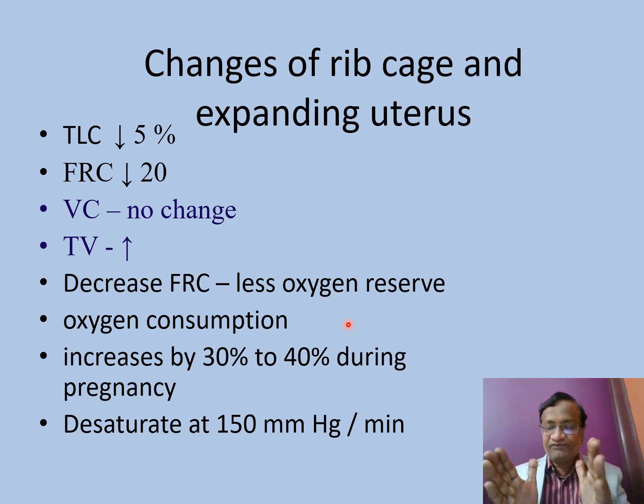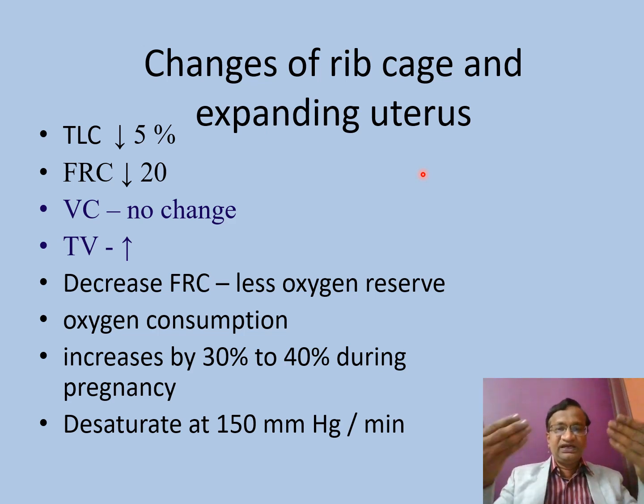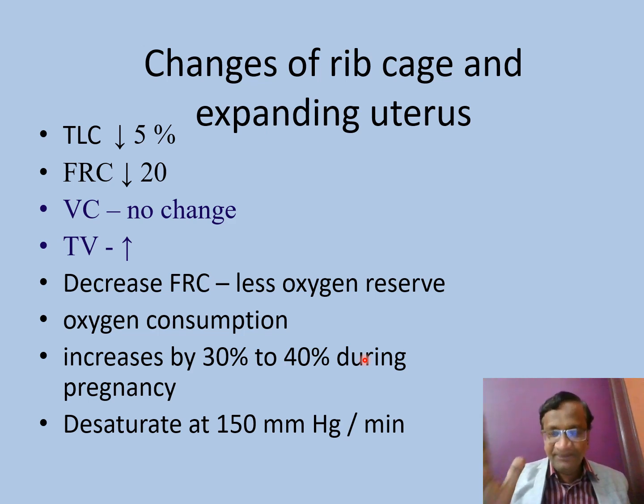The FRC decreases from 2.5 to 1.6 liters. The oxygen reserve comes down from 350 ml to 270 ml. So the oxygen reserve comes down with FRC. But the consumption increases, because you need to also cater to the fetus. It increases by 30-40%. So the oxygen reserve is less and the consumption is more. That is why in apnea, they desaturate at 150 millimeters of mercury per minute, whereas a normal non-pregnant adult female of the same age group may desaturate only at 30 millimeters of mercury per minute.